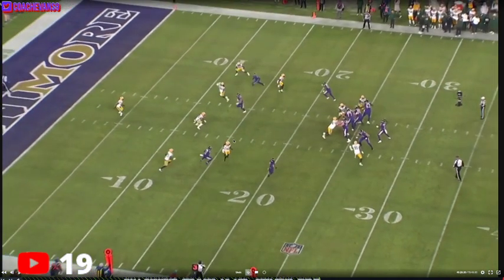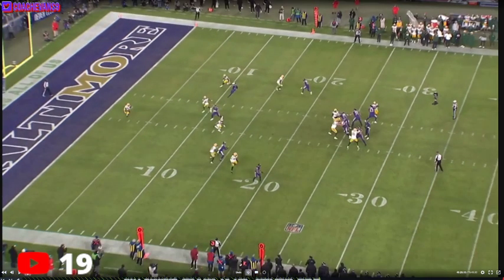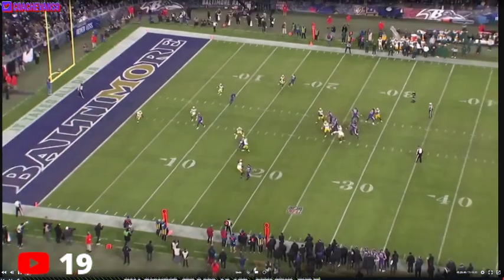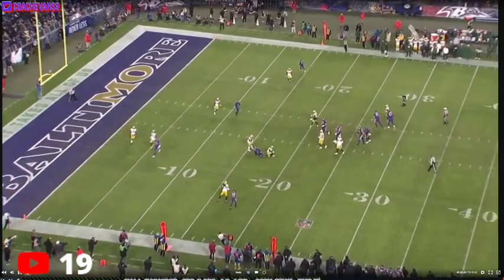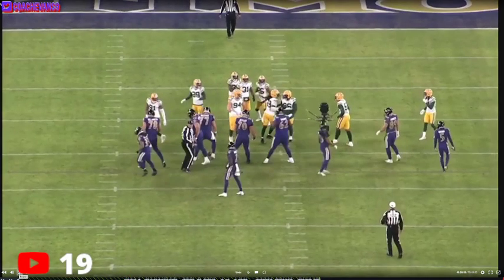And they're reading this guy. Bateman should sit right behind him, which he does. That's where Huntley's trying to go. I think he catches it. Yeah, Bateman catches it, but we're still 2 yards short of the first down.